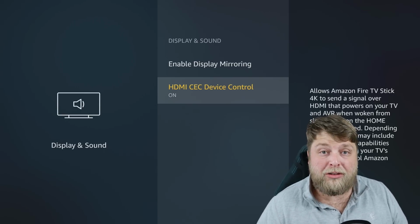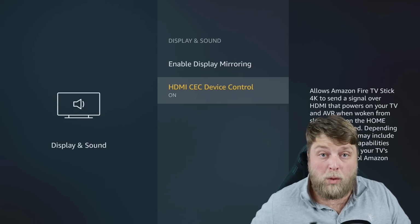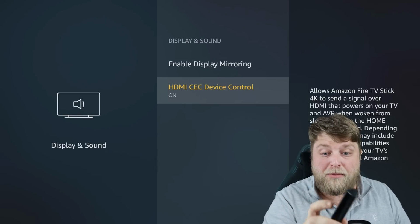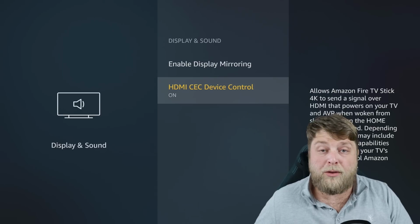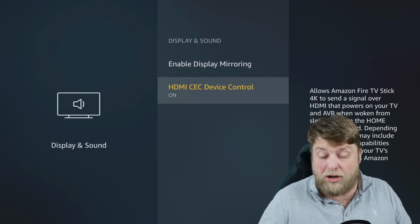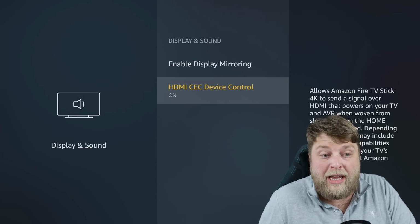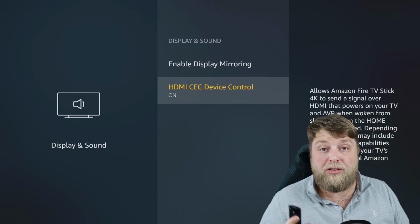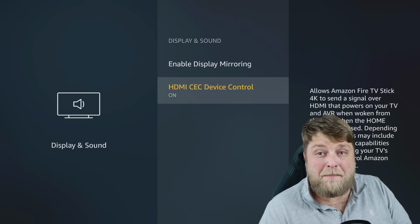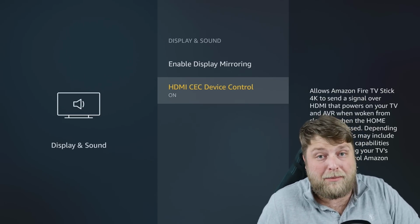Now what this does, if you've got more than one HDMI port on your TV, it will automatically swap to the Fire Stick once you wake it up out of sleep mode by clicking a directional button or any button on that remote. So if you use your normal TV box or you use a console, and you want to turn over to your Fire Stick but don't have to mess about changing the HDMI, you can turn on the HDMI CEC and then it will change automatically on the TVs which are supported. Once again, very simple, but once again, making things just a little bit faster and a little bit simpler.